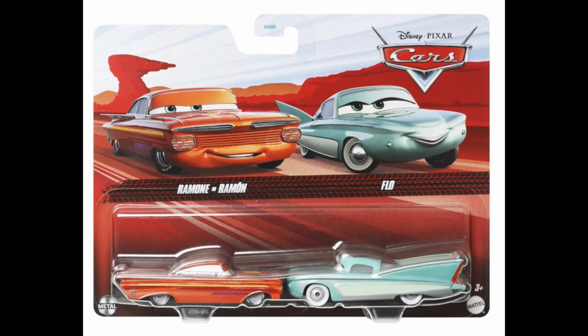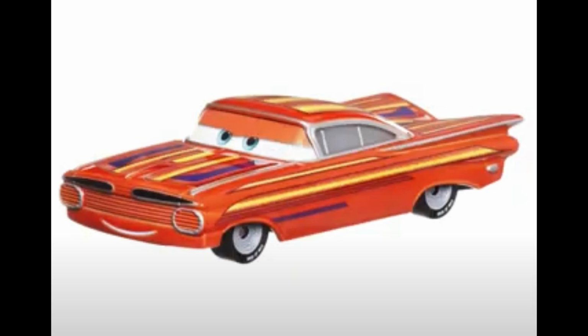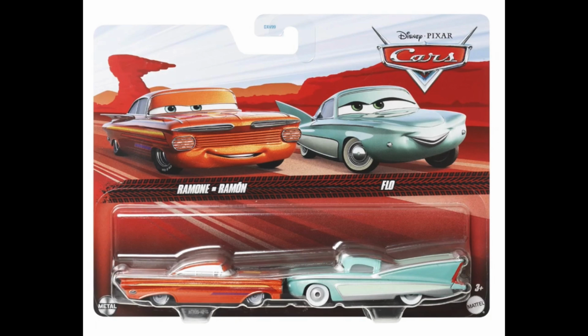The fact that this was happening leaked a good while back now. But now we finally have images, and this Ramon looks great. It looks so well done. Absolutely adore how this turned out. I think it's perfect. My only problem with it is that, unfortunately, the name tag just labels him as Ramon. I think that's really annoying. This is a brand new variant, and they're just labeling it Ramon.